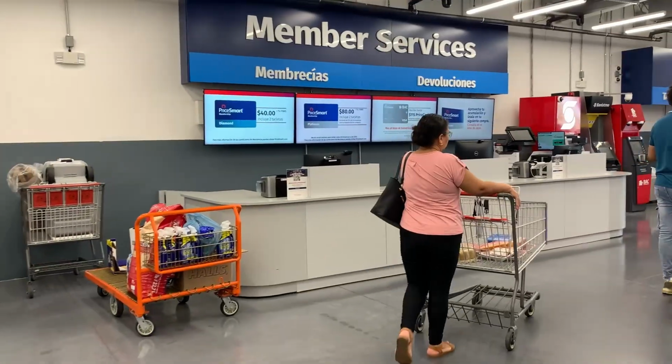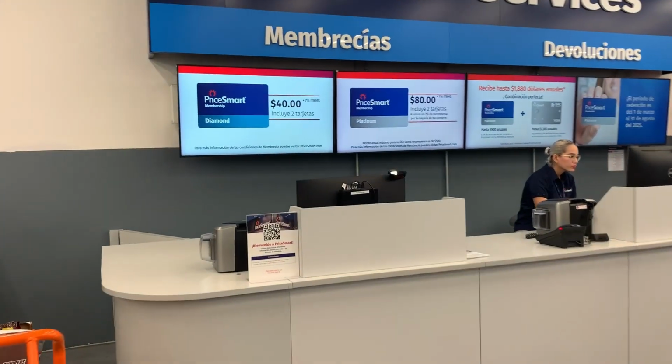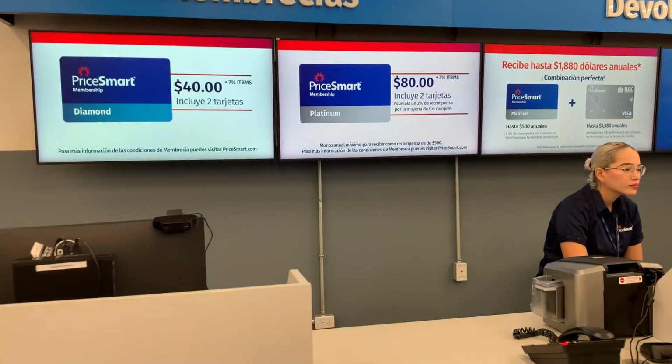The last place you'll see on your way out is member services. You can get a card here or renew your membership in this area. The ladies don't speak English that I've seen, but Google Translate can help if you need it.